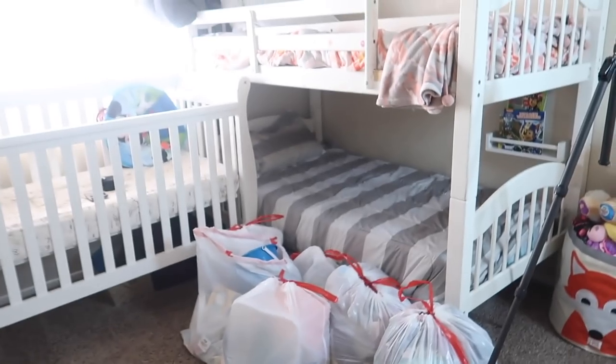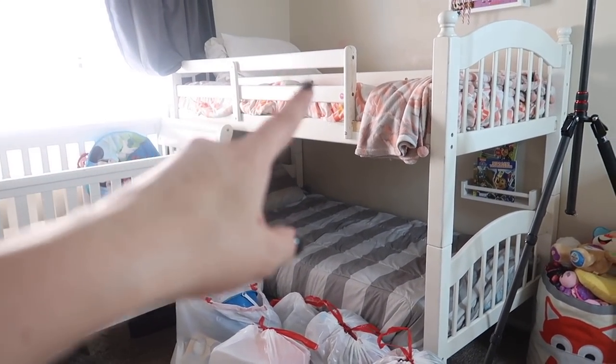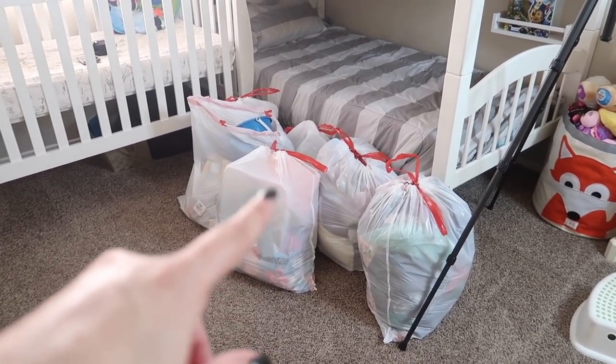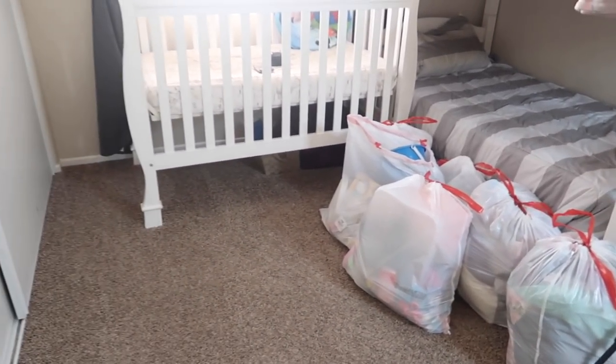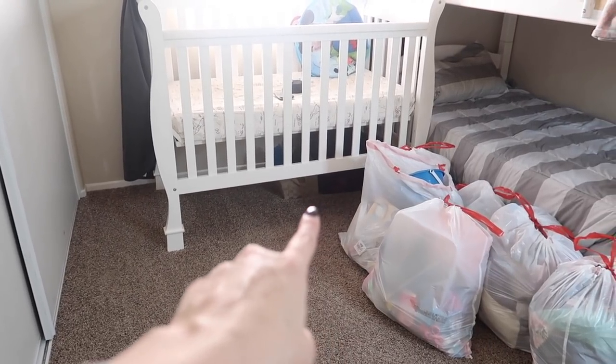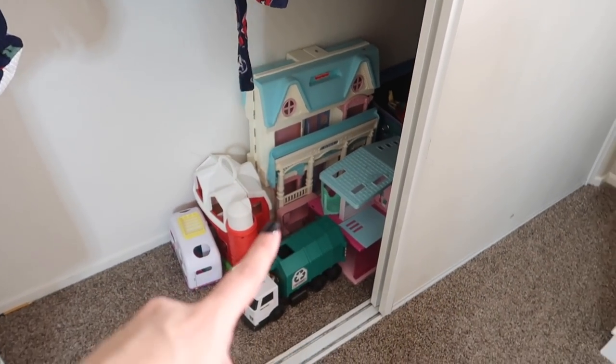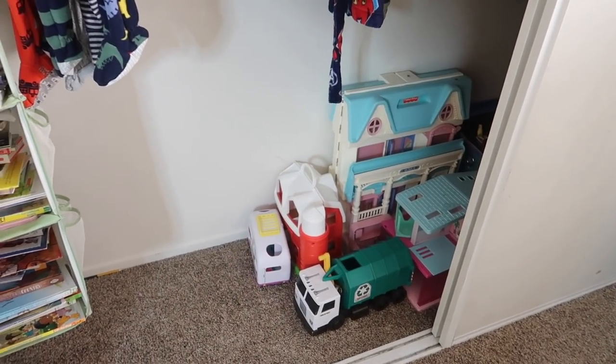Okay, so when you first come in the room, these 2 beds were a disaster. There's 2 bags for trash and then 4 bags to donate. Under the bed, we have Barbie stuff. That obviously doesn't go there, but and then in here, I just have a few of the kids' toys that I don't want to get rid of.